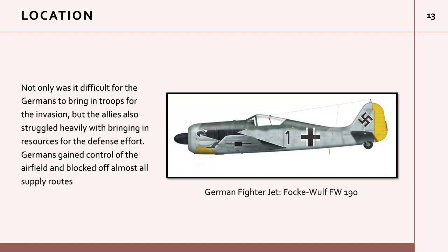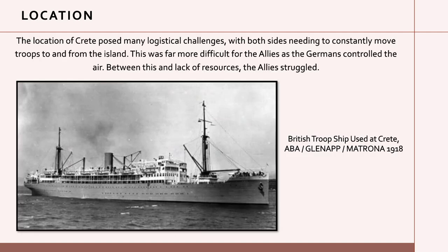As the Germans gained control of key airfields, they choked off Allied supply lines even further, eventually making sustained defense impossible. Despite heroic efforts by Allied troops and local civilians to maintain resistance, the overwhelming logistical disadvantage played a crucial role in the outcome of the battle. In the end, Crete became a lesson on how air superiority and logistics can decisively shape the course of a military campaign.